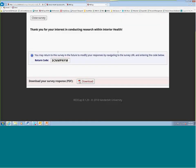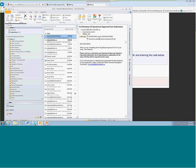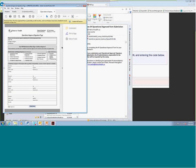So once you submit, you'll receive a return code. You would keep this in your record if you do want to modify your responses at a later time, and also download your responses. We automatically send you a confirmation of completion that includes your submission. Again, for your records, if you forgot to download it, that's the exit page here, as well as an operational approval signature page.